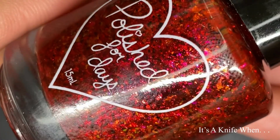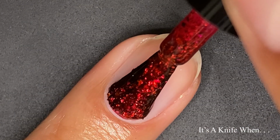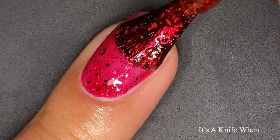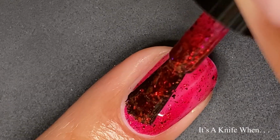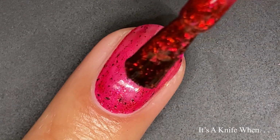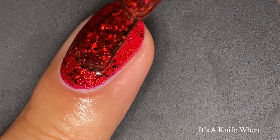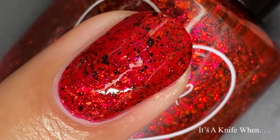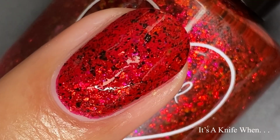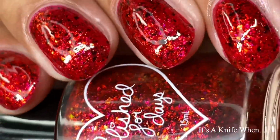We are starting off with It's a Knife When, and this one is described as a cherry base with pink gold shifting iridescent flakes, tiny black to red shifting flakes, and matte black flakies. Starting off strong, guys. First coat, we do go on a little bit on the sheer side, but on that second coat, we're able to get full opacity. In this video, my nails are much longer than what they have been in a long time. So I guess for you guys, you can get a good idea of what it would look like on longer nails. But 2 coats, I got amazing coverage.